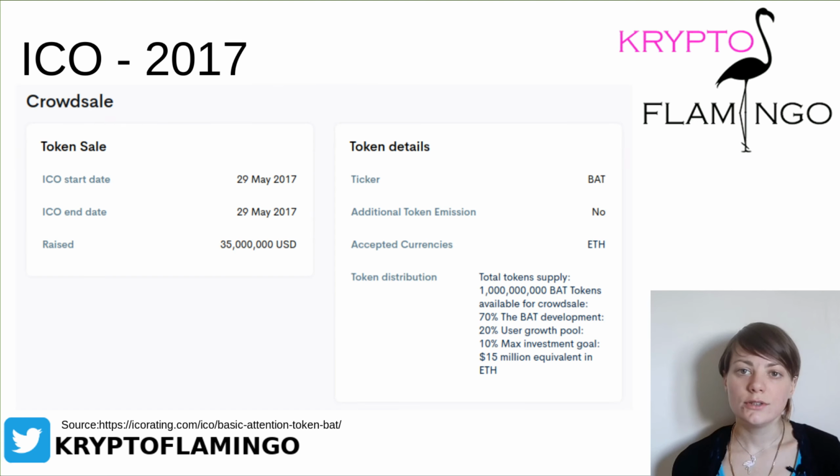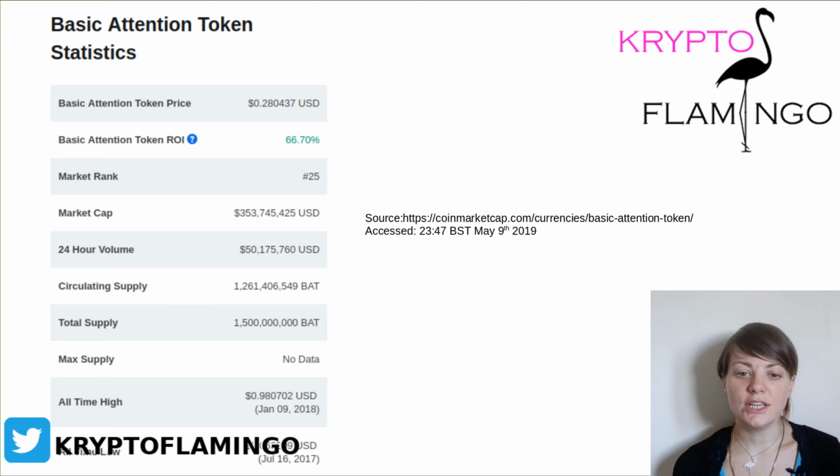So according to ICOrating.com, the initial ICO of the BAT token occurred in May 2017, where they raised 35 million US dollars. Then you can see, as per the figures on May 9th, the total supply versus the circulating supply of the BAT tokens, there's about 240 million yet to be in supply. So they seem to be nearly exhausted in terms of those that were intended to be created and those that are in circulation.